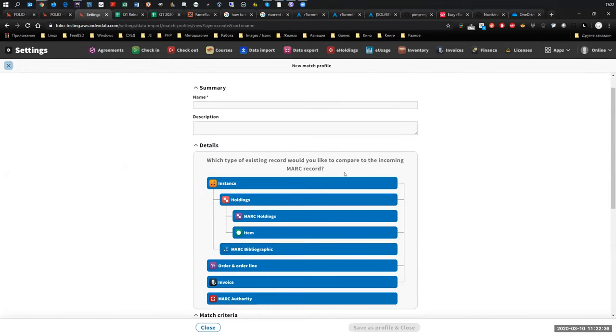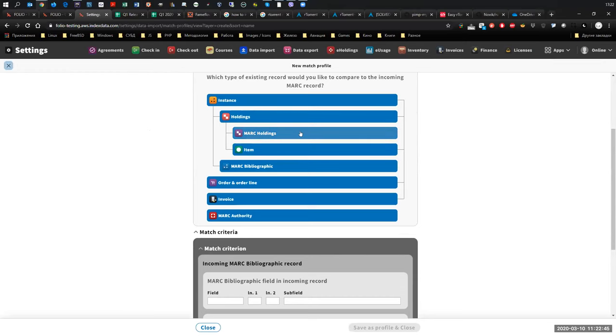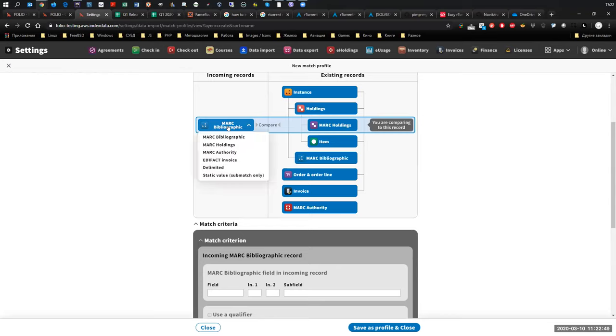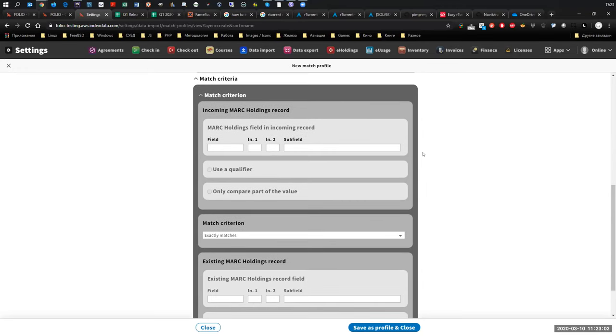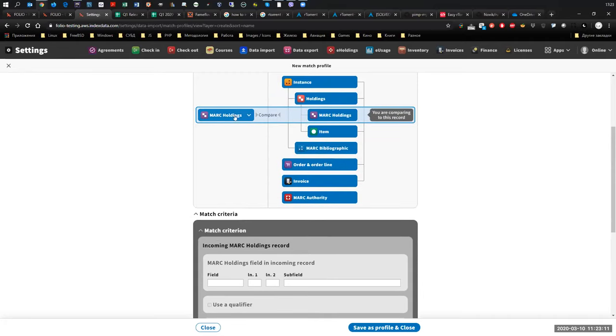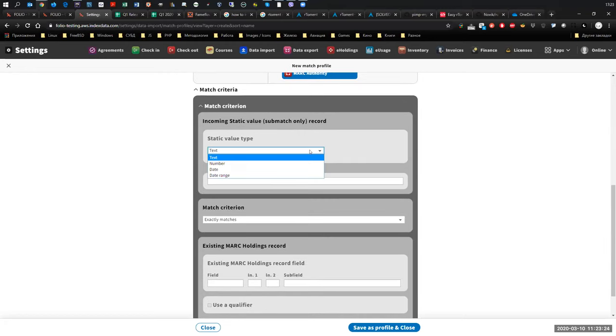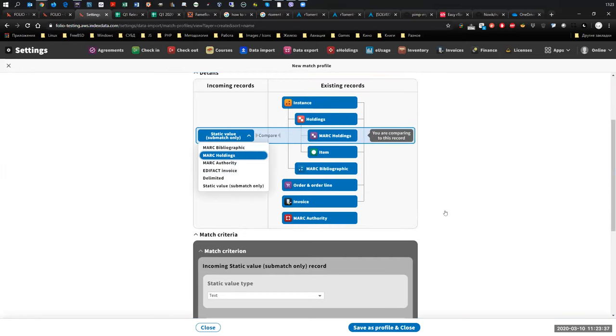So as you can see, we have the record type selection tree where we can choose the existing record to match against, and the incoming record. So we can match MARC holdings with MARC holdings, and you can see the set of fields that we can use for this action. We can also choose another type of incoming record, or choose static value, and it will change. Now we have a ready-to-use section for text value only, but later we will add number, date, and date range from date and to date. So let us begin with MARC holdings. Change it back.